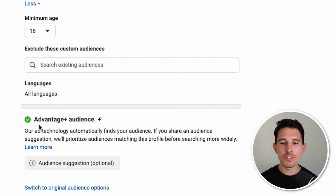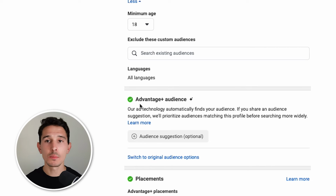Moving down here, we have this very sneaky setting called the Advantage Plus audience. For this very first ad set, which is going to be a 100% broad audience, we're not touching anything. We're keeping it completely blank, no changes here.